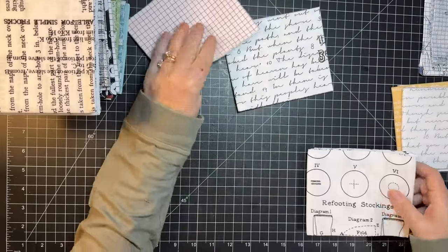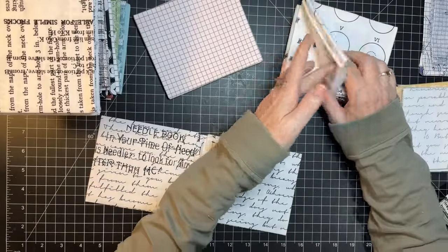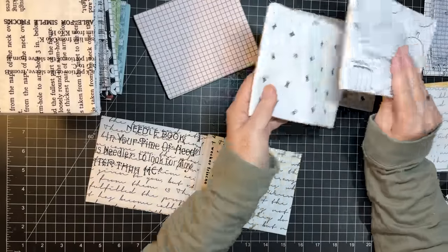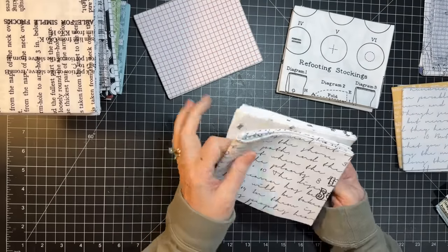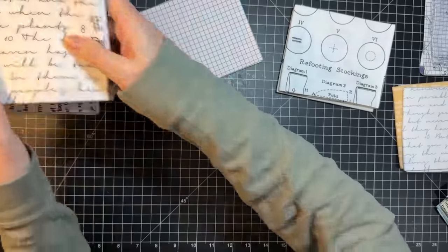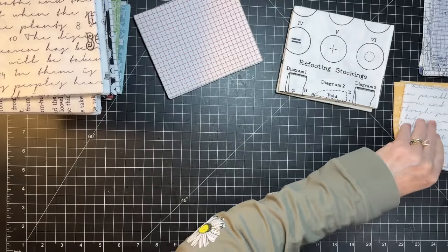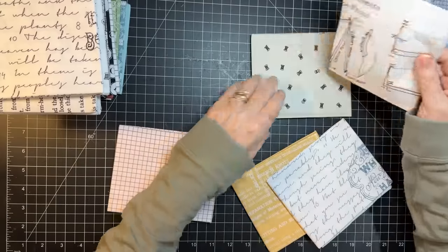Oh, and I have this writing too. And I really liked the writing. What if we did the writing with these? And for all of these, I'm envisioning a journal topper. I think that's the way we would go with that. Okay, so this is what I'm left with.